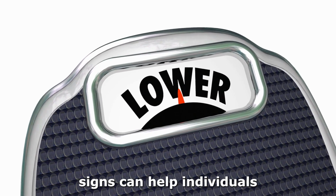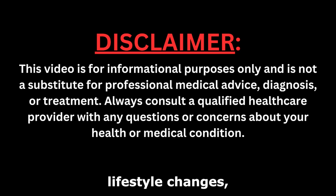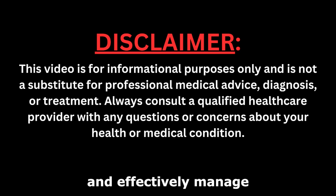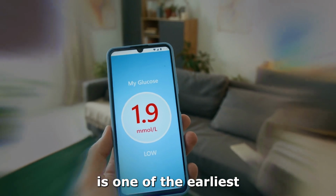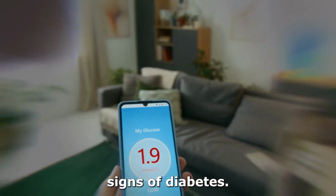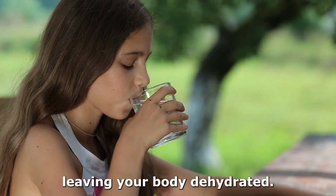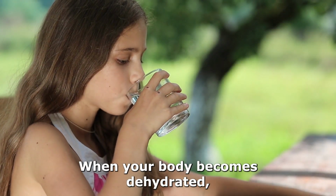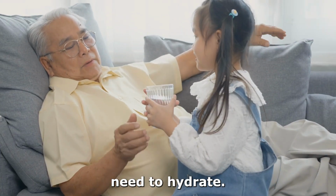Recognizing the early warning signs can help individuals seek timely medical attention, make necessary lifestyle changes, and effectively manage their condition. Number 1. Increased thirst, polydipsia. An unrelenting feeling of thirst is one of the earliest and most noticeable signs of diabetes. This symptom occurs because elevated blood sugar levels pull water from your tissues, leaving your body dehydrated. When your body becomes dehydrated, it signals your brain to drink more water, resulting in a persistent need to hydrate.